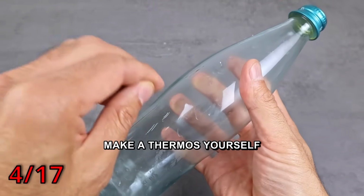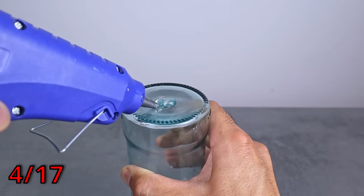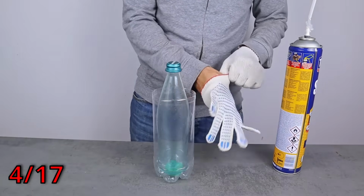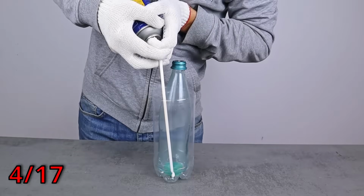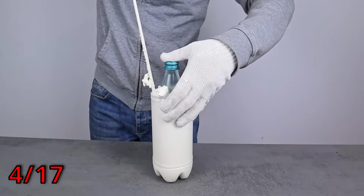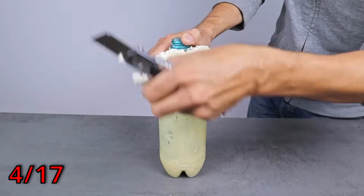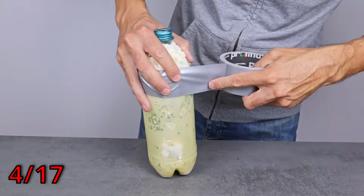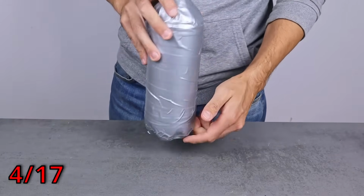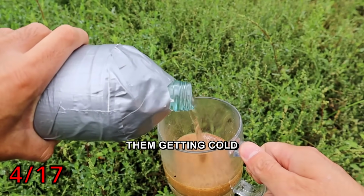Now, I'll show you how to make a thermos yourself. Now you can take your favorite hot drinks with you outdoors and not worry about them getting cold.